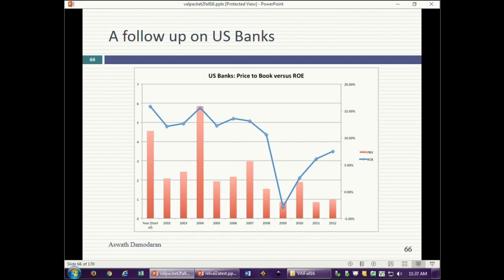So I want to close with a chart that looks at US banks. In fact, I should have updated through 2016. But I'll give you the story with banks that makes them so interesting right now. If you look at pre-2008, banks used to trade at 2.5, 3 times book value, okay? And they used to have really high returns on equity. So high price to book, high return on equity, that kind of makes sense.